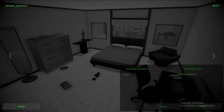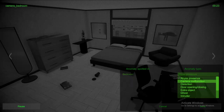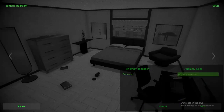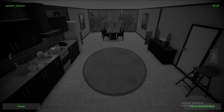Now, just to kind of look at this. So basically, it looks like we do where it is and outside. Okay, so we got to keep an eye out on windows too. And then we've got abyssal presences, camera malfunction, distortions, doors opening, closing, extra objects, intruders, painting anomalies, shadow anomalies. Okay. I don't see anything immediately. Yeah. Seven chairs still, two guitars still. I'm going to be cycling through these quicker now.